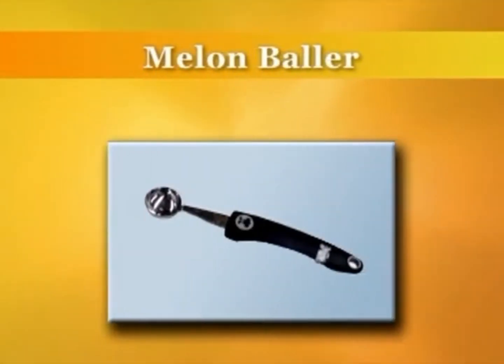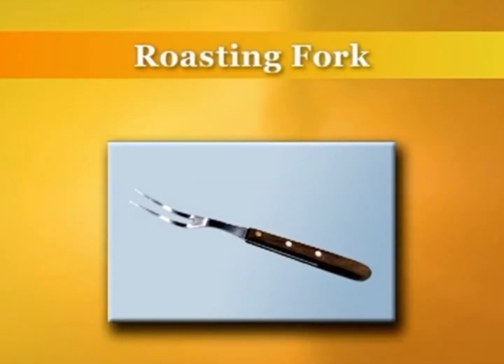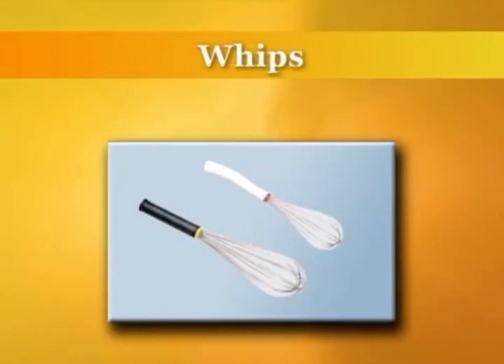A very small spoon-like utensil is a melon baller, used to scoop small round portions of melon and butter. A roasting fork is a large, long fork used to lift and hold roasted meat and other large cooked items for carving. Whips come in various sizes and are used to rapidly mix ingredients.